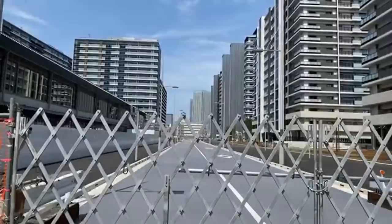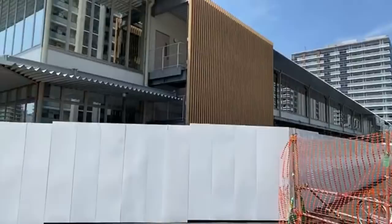David writes in, tall buildings make him sick. What? You mean like looking at them? You look at them and you feel bad?